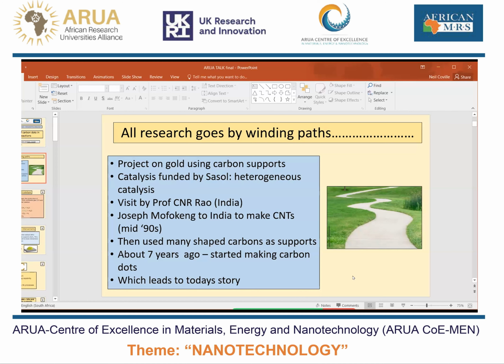Right. So, how we got into this area, sort of all stories lead into a direction, and you never know where you're going to go in research. Sometimes you've got ideas. And so we've been using carbon supports for maybe 20, 30 years. And a carbon support is just you put a catalyst on a support to increase the surface area, basically. And we were funded by Sasol because they wanted people to work at Sasol. So we got money to get into this area.